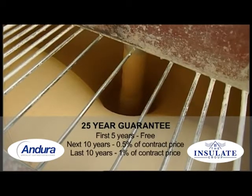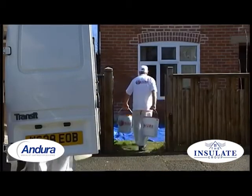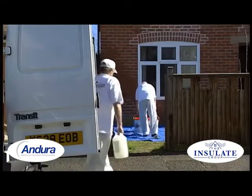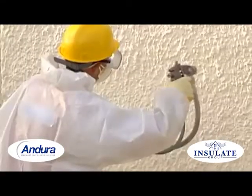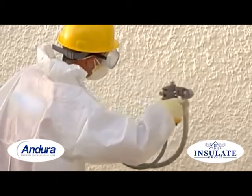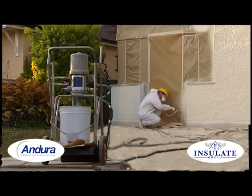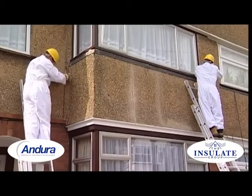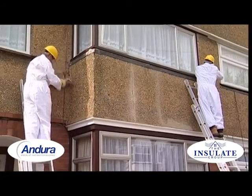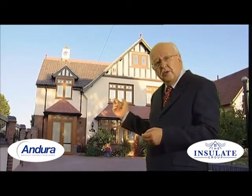The Andura XP coating is manufactured by the Andura Improvements Group in its own factory here in the UK. All of the craftsmen are trained by the company and work exclusively for it. The British and European standard tests on the coating have been numerous and wide-ranging, covering all aspects of its performance. These tests, together with the Andura Improvements Group's 40 years of development experience in protective coating, enable the company to confidently guarantee the product, as well as the installation, for up to 25 years.